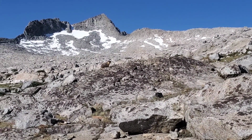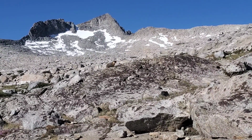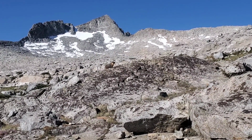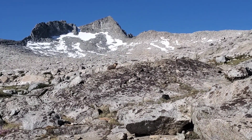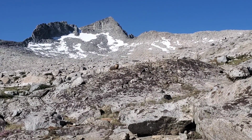A little better view of a marmot than yesterday. This guy's out sunning himself. Sorry about the wind on the rocks. Kind of a cool sight though, seeing the marmot and the big High Sierra peaks behind him. And he's just chilling there. Hi, marmot.